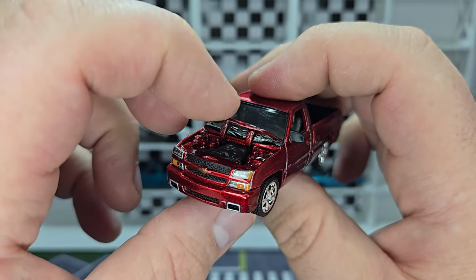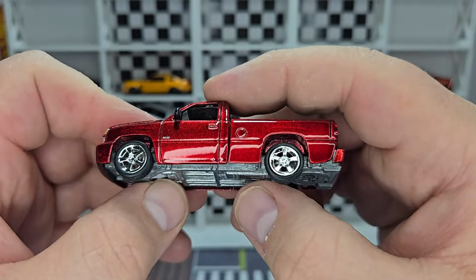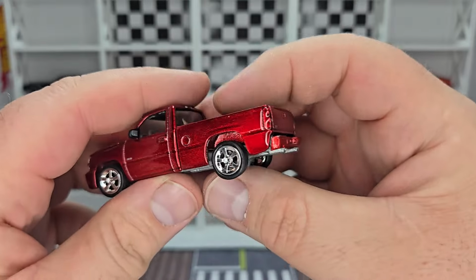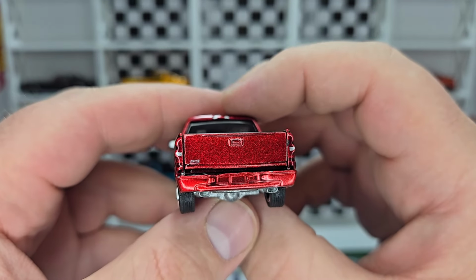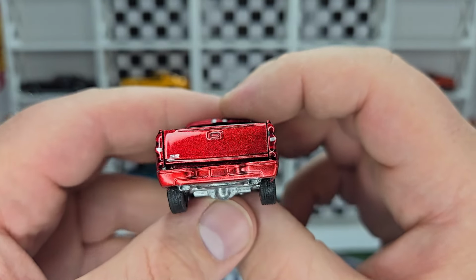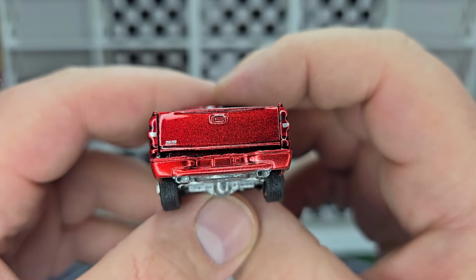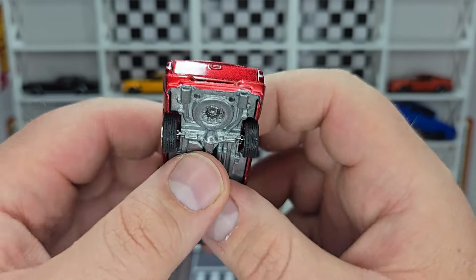But a very, very good candidate for anybody who wants to customize. I'm not a fan of the chrome wheels. I wish maybe that one could have got silver wheels, which would have been better. It makes sense to have this one have chrome wheels, but the silver wheel would have been better. This one gets no plate print on it, and I don't know if that's just an error or if it's supposed to have it, but this particular one does not have any plate print on it.